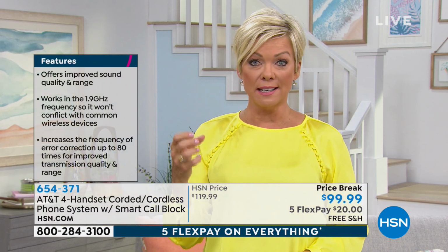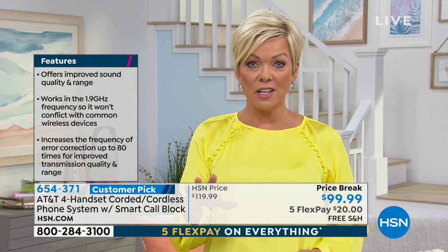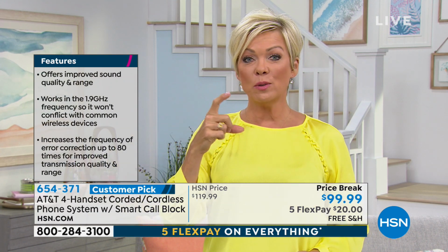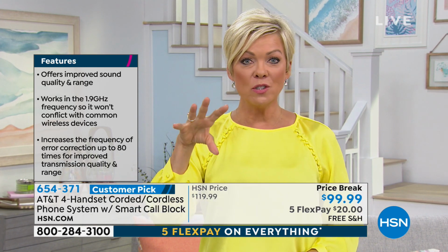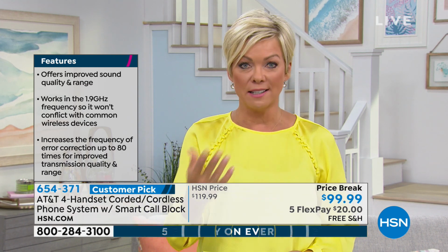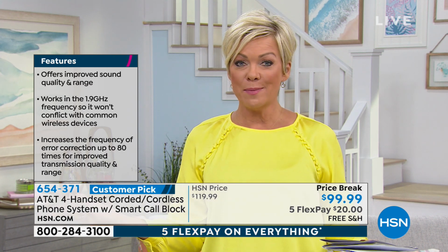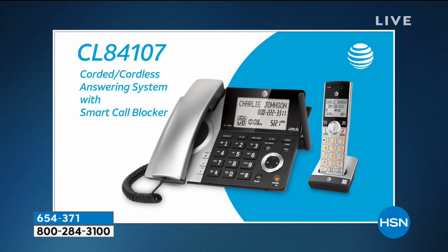3 of them are cordless, and 1 is corded, and the corded one is the main base station, and that's what Bill just showed you. I was really particularly impressed with the larger screen size, the larger numbers, so it's really easy to read. It talks to you, so it's interactive. And again, most of us don't think about the fact that having one landline or a corded line is gonna always be something that we shouldn't be without.